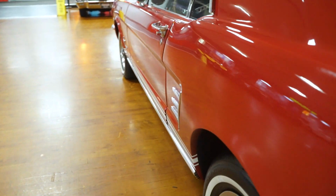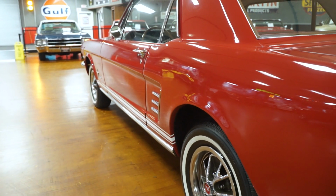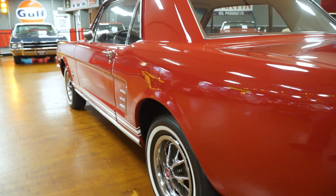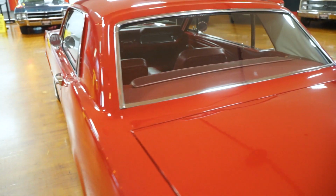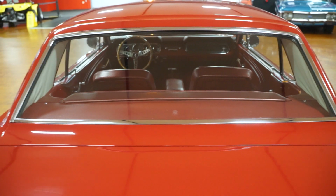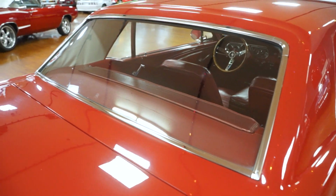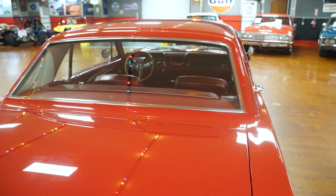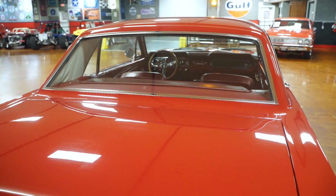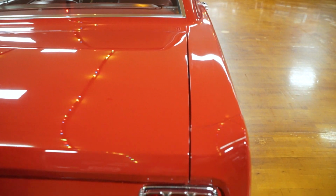So check out the body lines down the side of the car, the rear quarter, the driver door, the front fender. Clarity on the rear window, just as nice as the front windshield and the driver side window glass, door glass, and quarter window glass. Real nice and clear. Your chrome molding there around the rear windshield is real nice. Deck lid fitment's nice, fits nice and flush to the tops of the rear quarters, and then your body lines look to be pretty uniform there.